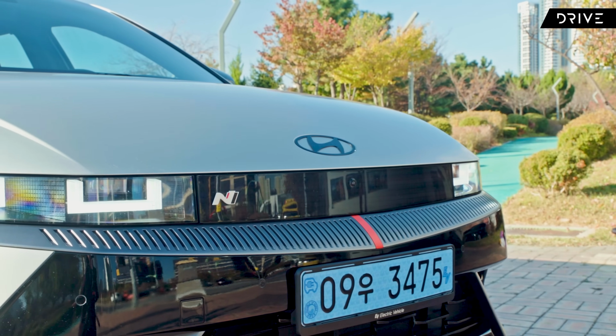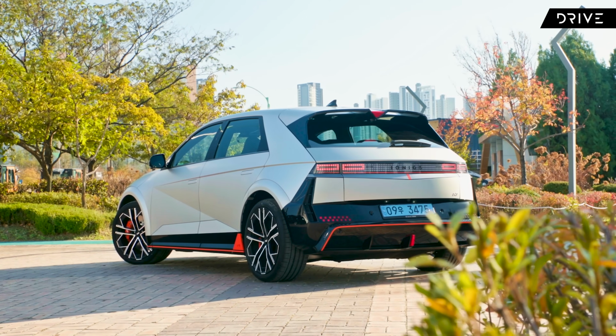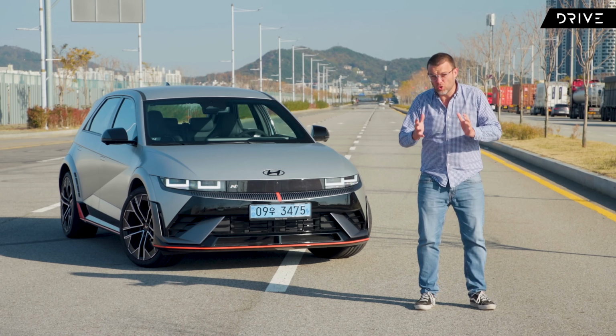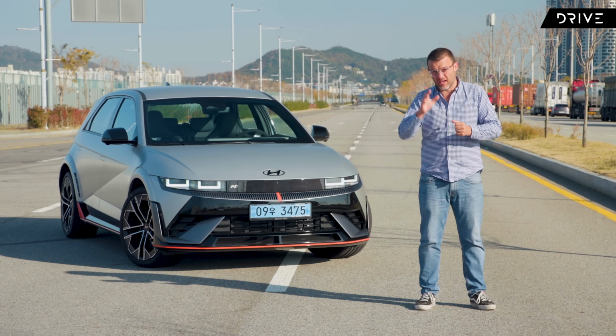This costs over $110,000 plus on-road costs. It's got over 470 kilowatts, 0 to 100 in 3.4 seconds. That's all impressive stuff, but the engineers behind this car have promised that it's a more enjoyable and engaging car to drive despite being electric. I'm really excited to get behind the wheel of this car and have a steer.